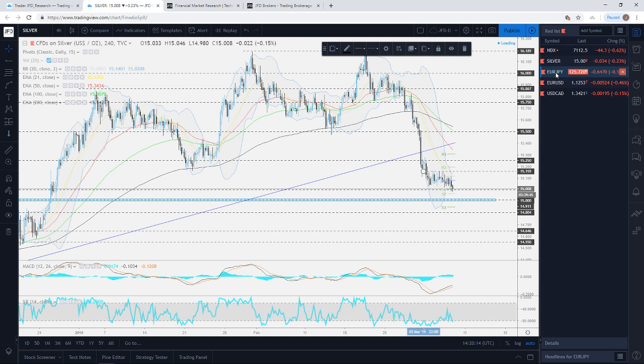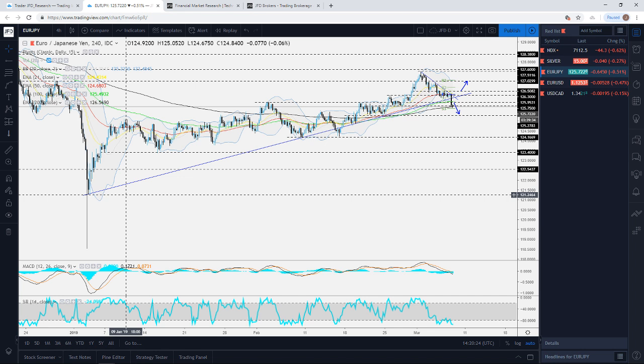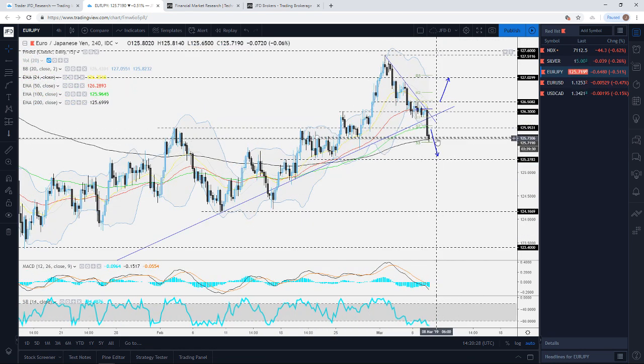Jumping into EURJPY now. Of course, the euro is getting hit today. Mario Draghi is still talking, and well, the weakness that came in here from the eurozone, of course, the dovish remarks from the ECB and around the TLTROs. You can see that this is what's happening right now. You can see that the EURJPY is selling off nicely.